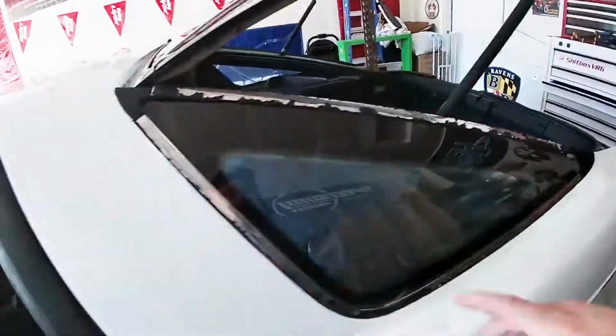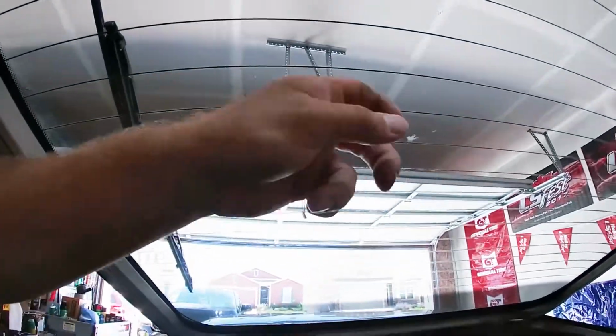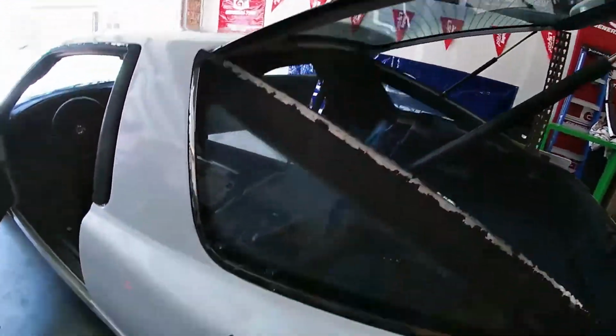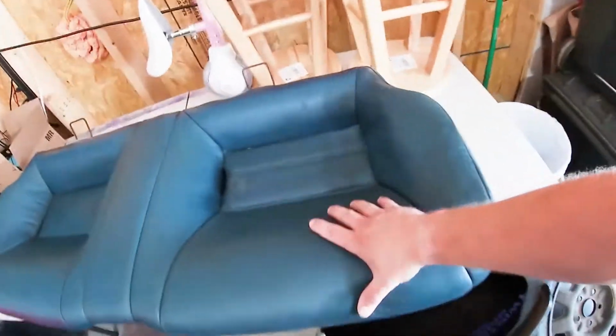All right, so we got all the windows nice and clean. Look at that, much better. I could probably clean this window like 17 times and it would still be dirty, but better than it was. Finishing up the seats. The back seat came out really good.